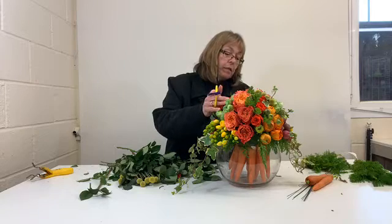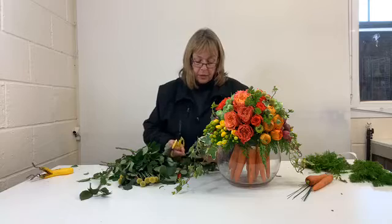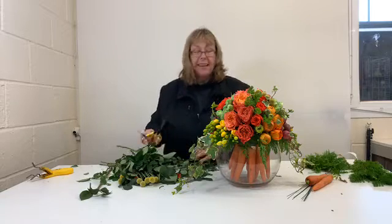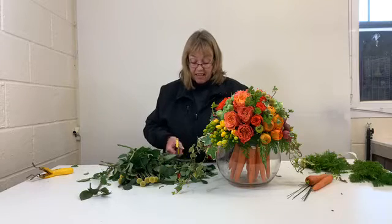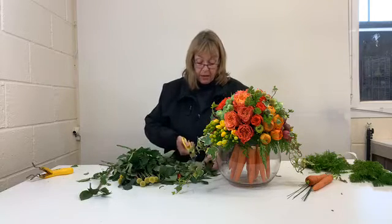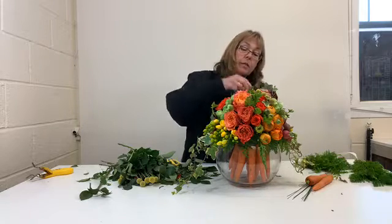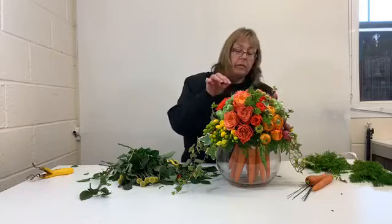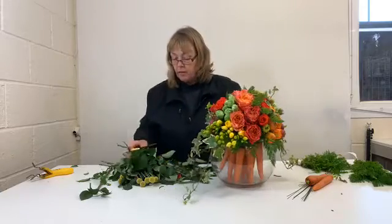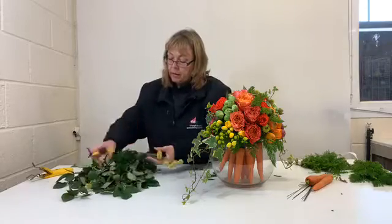As obviously we've gone today very much with an orange and yellow colour theme to match in with the carrots as much as anything. But you could do it with any other colouring really that would blend with orange. You could even do rainbow colouring if you wanted to. All colours of the rainbow. Now I've just got the last few pieces of craspedia to pop in.